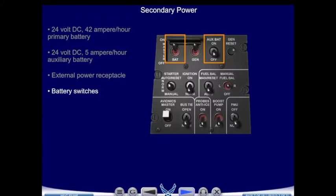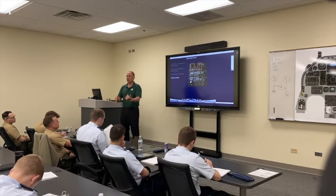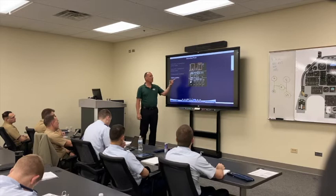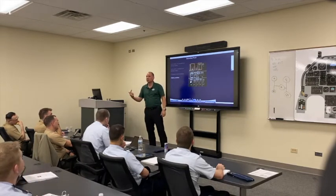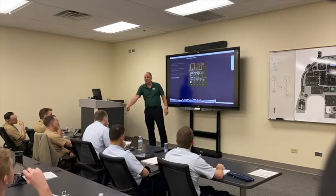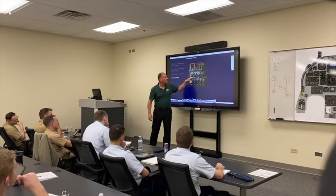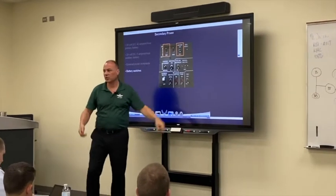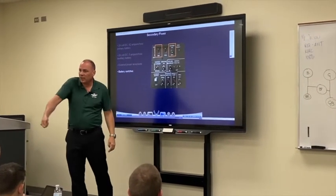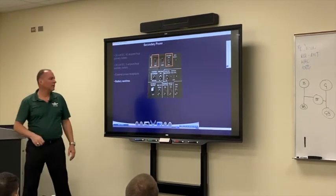The generator switch, if the front cockpit battery switch is on, the rear cockpit will be off. If the rear cockpit wants to take control and engages, the front cockpit will turn off. The aux battery is an over center switch. What that means is you can't just flip the switch forward. You have to consciously lift it and place it in the on position. Several switches in the T6 are over center lock, like the PMU. The PMU is an over center switch. You have to physically pull the switch up and bring it forward. You have to consciously make that effort.